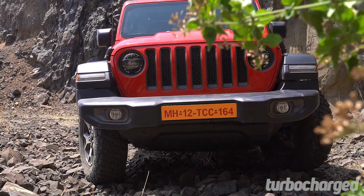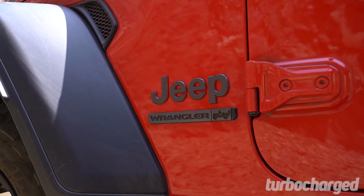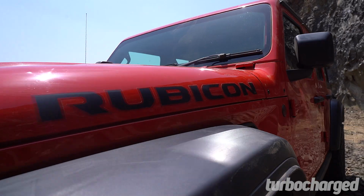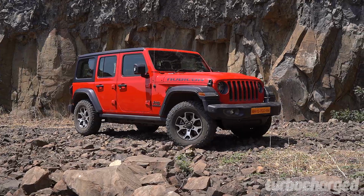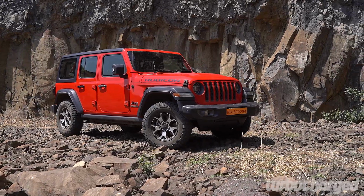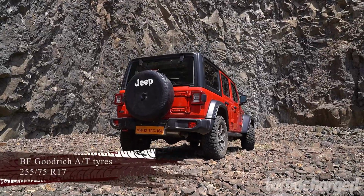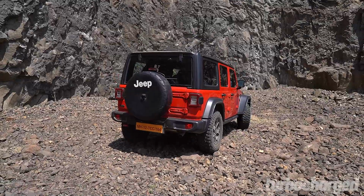Well, we surely were excited, but the restrictions did not allow us to properly road test the Wrangler. We ended up shooting the SUV on the outskirts of the city in a restricted property. However, the Jeep with its unmatched road presence still managed to grab a lot of eyeballs. In the red shade, the Rubicon looks menacing, especially with those apocalypse-ready tires. Well, it's big and American, so no surprises on that front.